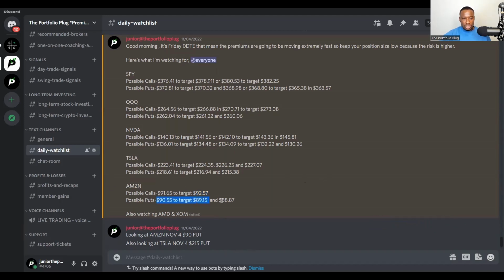But these were the prices that I marked as targets. I marked down my target spots in pre-market: $90.55, which was the rejection point, and then the target points were $89.15 and $88.87, so right around that area. And the way I got that was, let me show you.